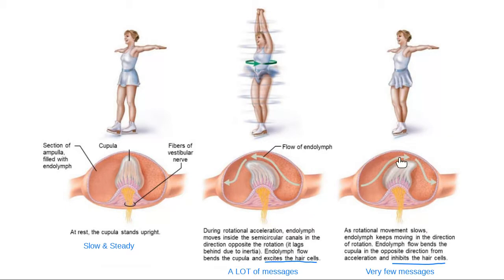And ultimately, once that fluid is done spinning incorrectly, so once it's figured out that we've stopped, you'll end up with that cupula upright again. And that will tell your brain through the slow and steady messages that we are done spinning.